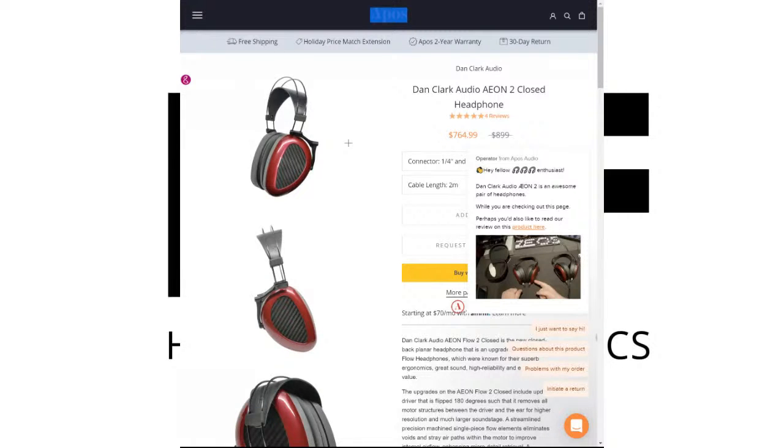But check out these Dan Clarks. They were called something else before, which I thought was kind of a silly name, like Speaker Boss or something like that. I don't know, a name that you look at and wonder if you want to buy that or not. But they've rebranded, and they're now Dan Clark Audio, and I like the design.